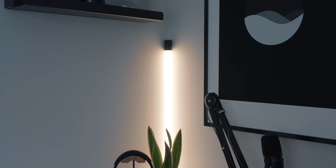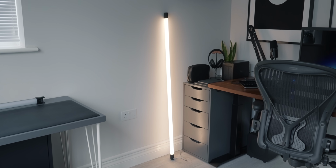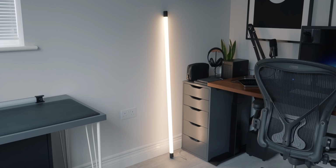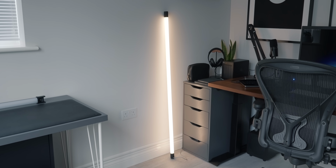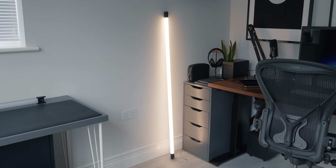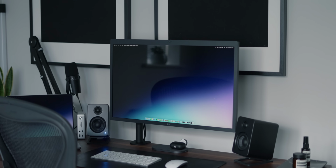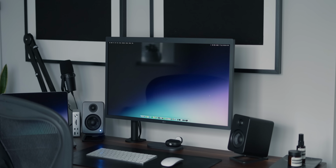I bought this from IKEA years ago when it was only on sale for a limited time, and I didn't know it was only on sale for a limited time, because if I had known, I would have bought more of them. So unfortunately, you can't buy them anymore, which is such a shame because it is a pretty cool tube light. My main work from home monitor is the LG 5K Ultrafine display.